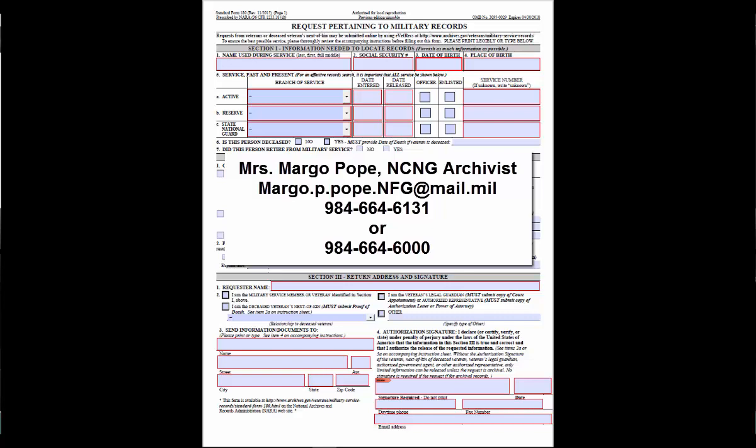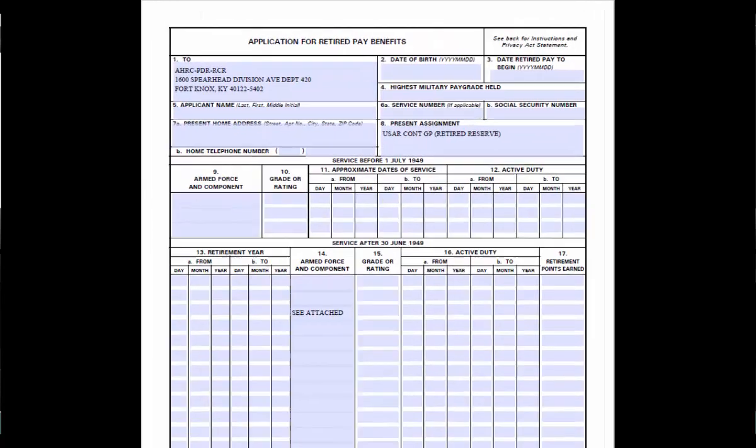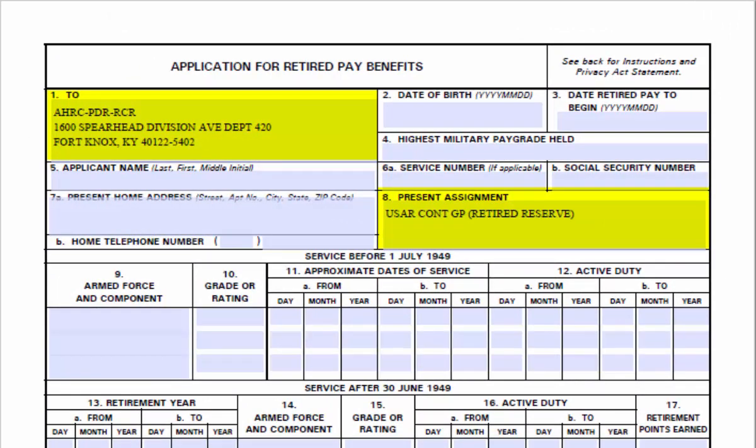Moving to the first form, let's complete the DD Form 108, a copy of which can be found at the bottom of the Retirement Services webpage. On DD Form 108, you will need to complete Blocks 1 through 8. In the form provided on the Retirement Services page, Blocks 1 and 8 are completed for you. In Block 2, enter your date of birth in year, month, day format. In Block 3, enter the date you are eligible to draw retirement, which will be your 60th birthday, or your retirement pay eligibility date from NGB Form 23A or 23B if you qualify for early retirement.